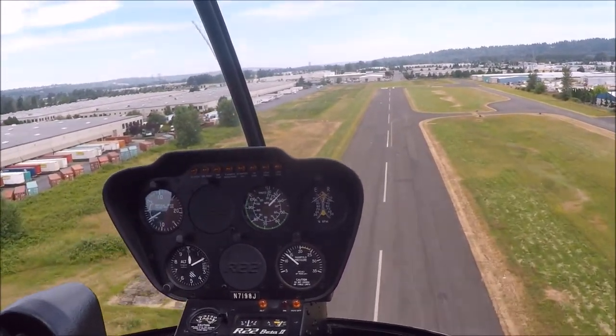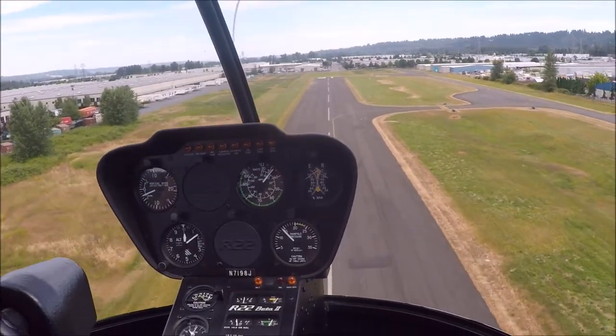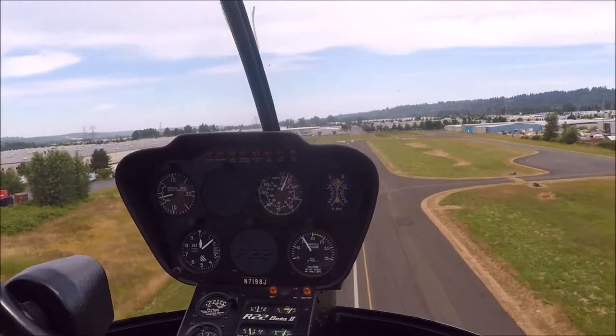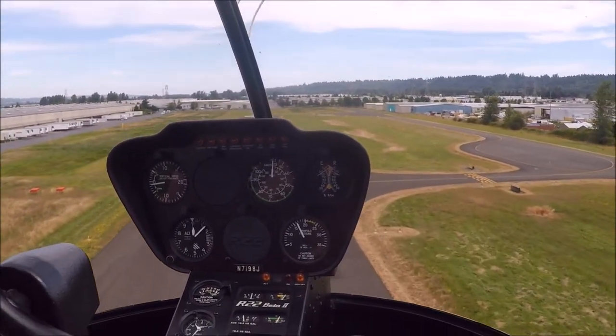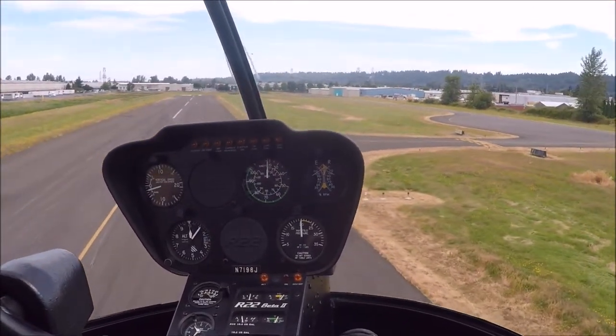Wherever we make it. All right, so you need to pull some power. Start slowing down, slowing down. Don't come to a complete stop, but get those vibrations and ride those down. The left pedal. Pull some power.